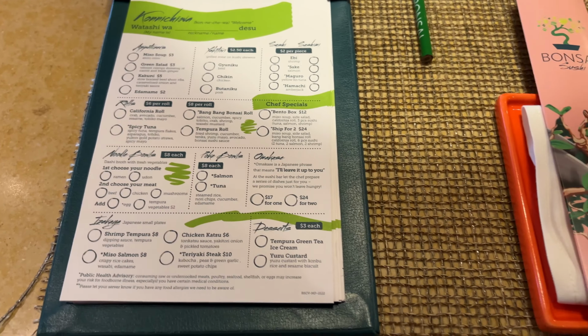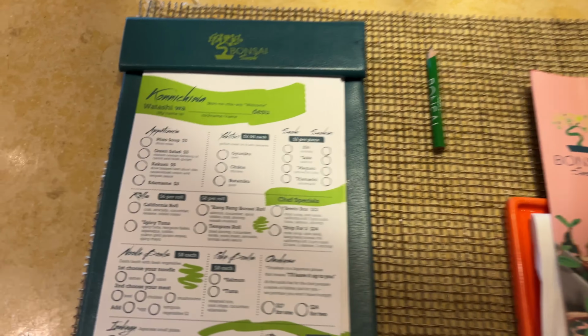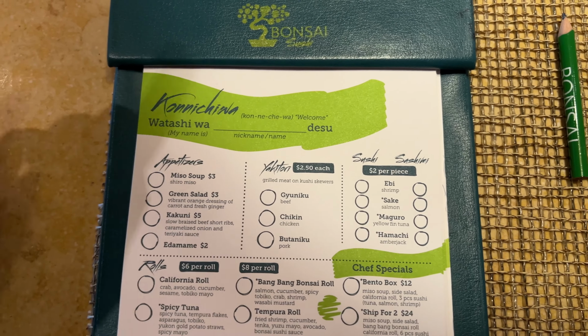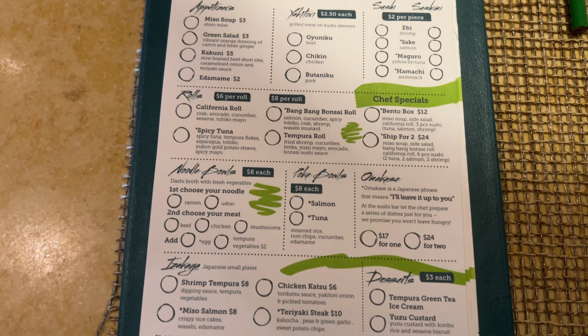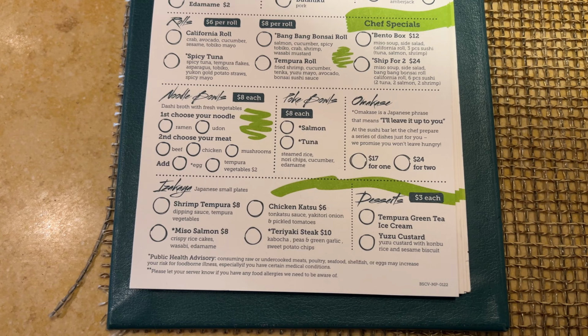All right, so we are here at Bonsai. I'm so sorry I kicked you. But yeah, so here are the different things you can get. So you have like the soups, edamame, yakitori, sushi rolls, noodle bowls, poke bowls, everything.